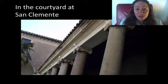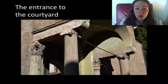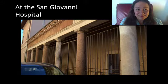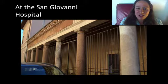If you come and have a look, even in the courtyard, have a look at the columns, they are all different. This is just outside the courtyard on the main road. And again, the columns are different because they're being pinched from different places. Here we are at the St. John in Lateran Hospital, right next to the church, and again, all from different temples.